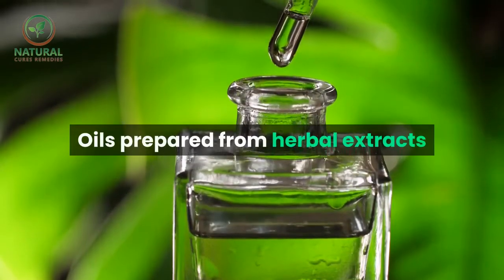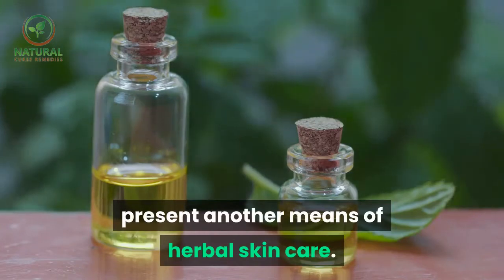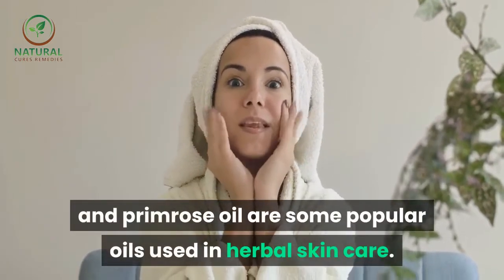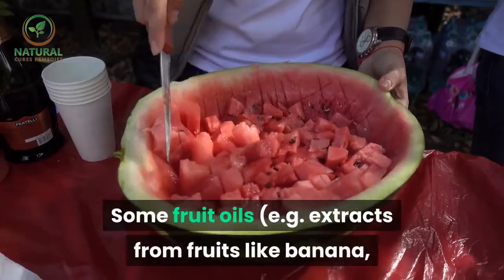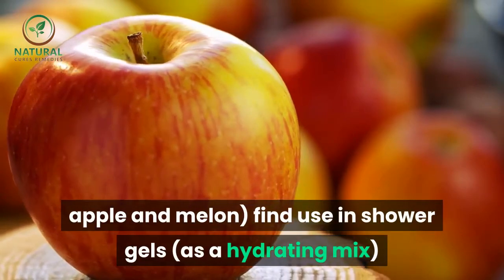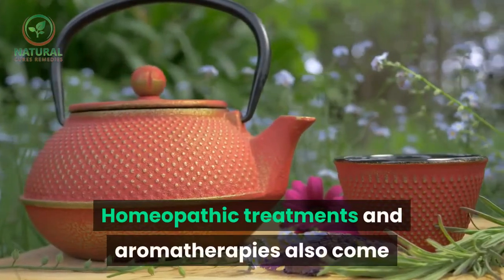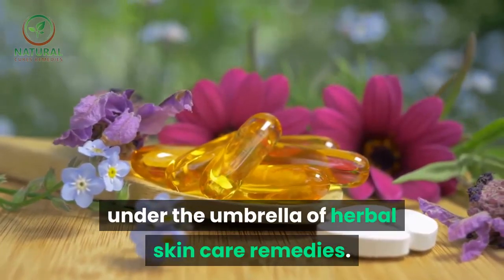Oils prepared from herbal extracts present another means of herbal skin care. Tea tree oil, lavender oil, borage oil and primrose oil are some popular oils used in herbal skin care. Some fruit oils, e.g. extracts from fruits like banana, apple and melon, find use in shower gels as a hydrating mix. Homeopathic treatments and aromatherapies also come under the umbrella of herbal skin care remedies.